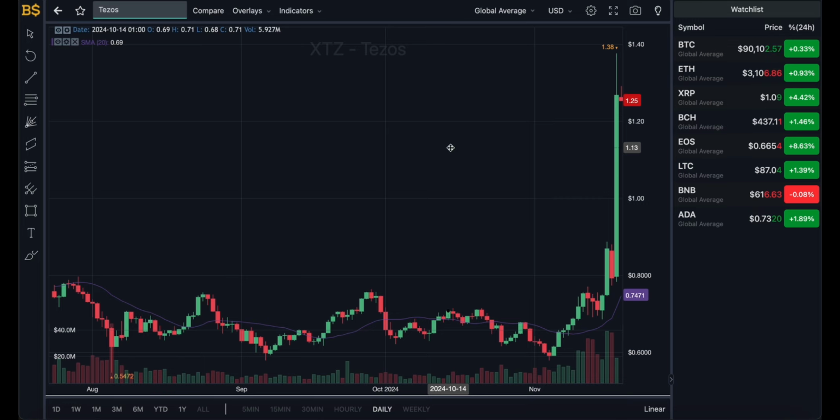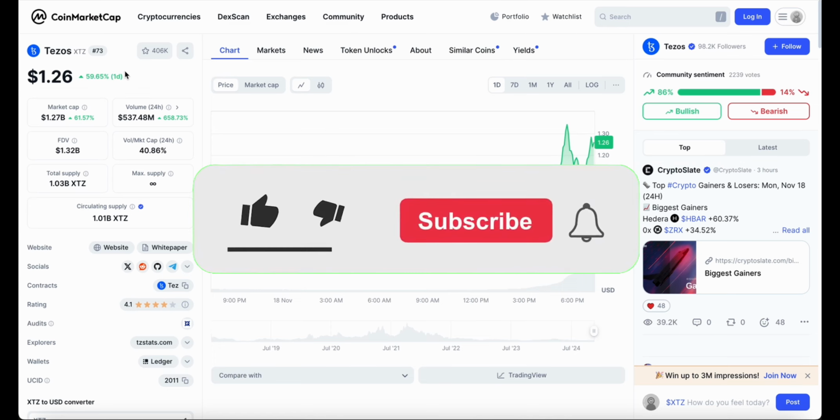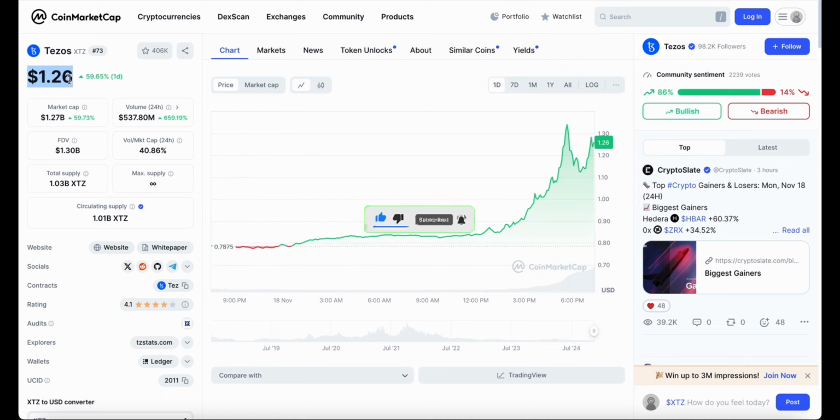In today's video, we do have an update on Tezos, also known as XTZ, which has gone through a major increase in value. As you can see, it has hit a huge green candlestick, which can only mean one thing: it has pumped up just about 60% in the last 24 hours, currently trading at $1.26.